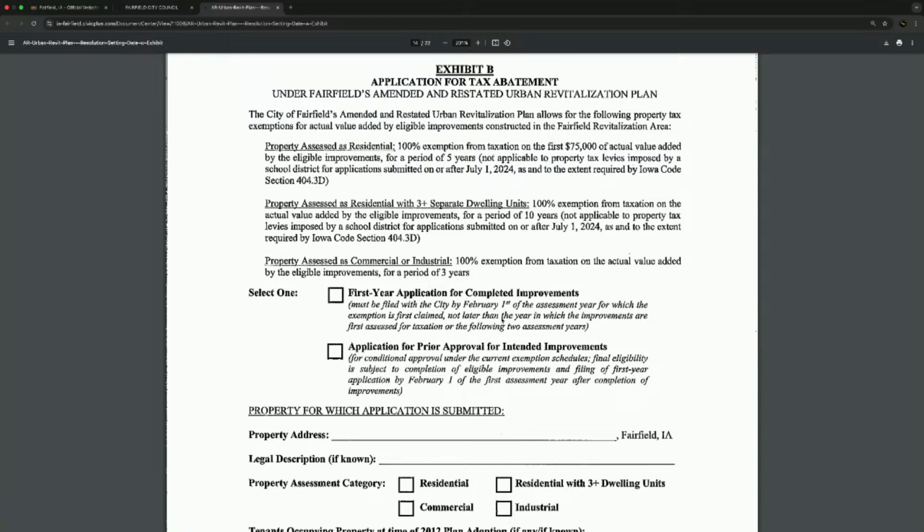The only thing that I will say that we changed is the residential. Our old tax abatement was 100% for 3 years of the first $75,000 of actual value added. The law has always allowed up to 5 years. We had 3 years. Why we made the decision of 3 years, I'm not really sure. Going to 5 years was a request that VITA has made for several years.